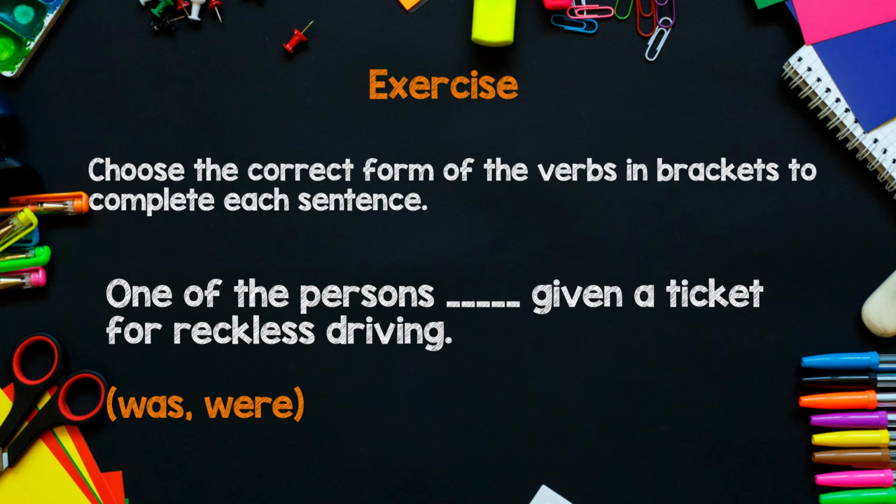And lastly, one of the persons something given a ticket for reckless driving. Our options are was and were. But the expression at the beginning of this sentence is an indefinite one, one of. So boys and girls, we must make use of a singular verb. So our answer would be, one of the persons was given a ticket for reckless driving.